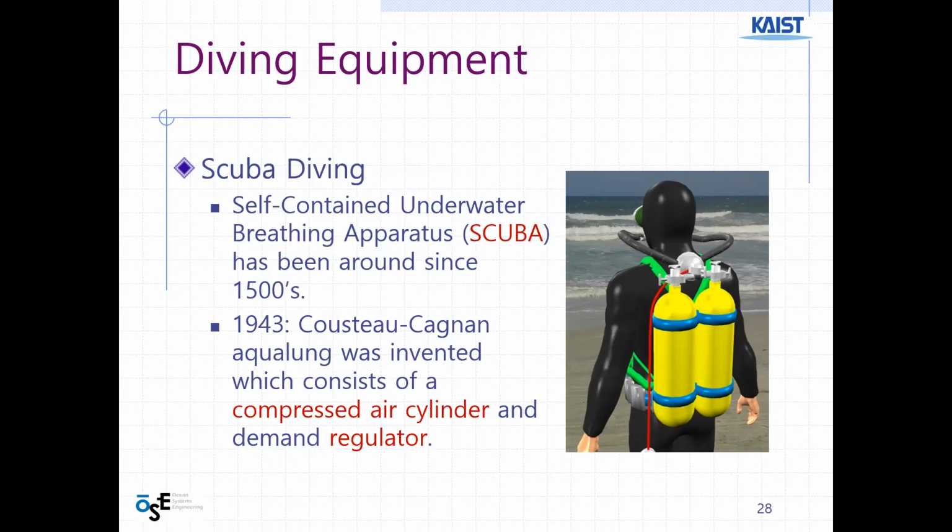In the tank there is compressed air, but the compressed air cannot be consumed by humans as it is, because of the high pressure there. So we need to lower the pressure for breathing. So there is a regulator to reduce the pressure.